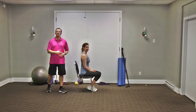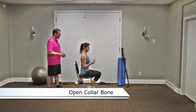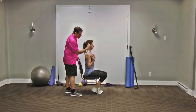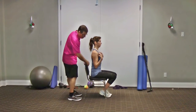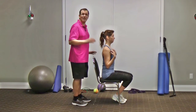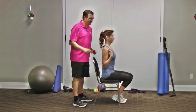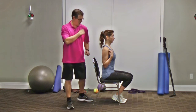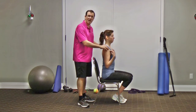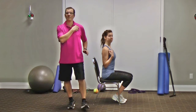So the first exercise ends up being open collarbone. What that is, you're starting off in a good upright posture, so head, shoulders, and hips are in good alignment. Curvature in your low back is normal for you. Curvature in your mid back is normal. And then what you're going to do is try to open up the collarbones. So you'll feel a light stretch in the front of your shoulder, right here. You're going to hold that for a couple seconds, and then relax. And then you're going to open up again. Just opening up that collarbone, looking for a light stretch.